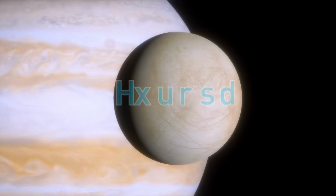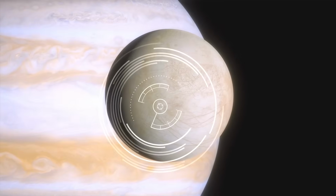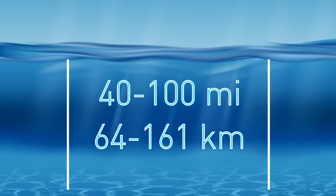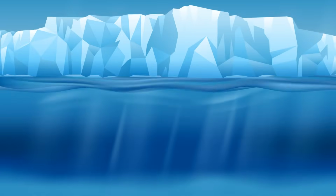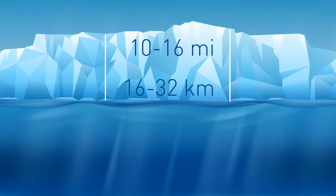Astronomers consider Europa one of the most promising places in the solar system to search for new life forms. All because this moon has a huge saltwater ocean with a depth of 40 to 100 miles. Yes, it is hidden under a layer of ice that is estimated to be from 10 to 20 miles thick.